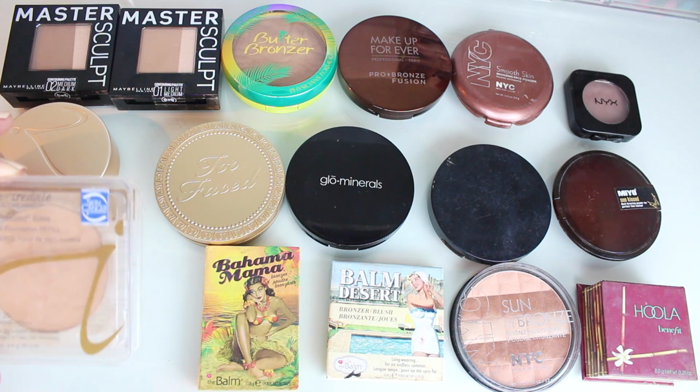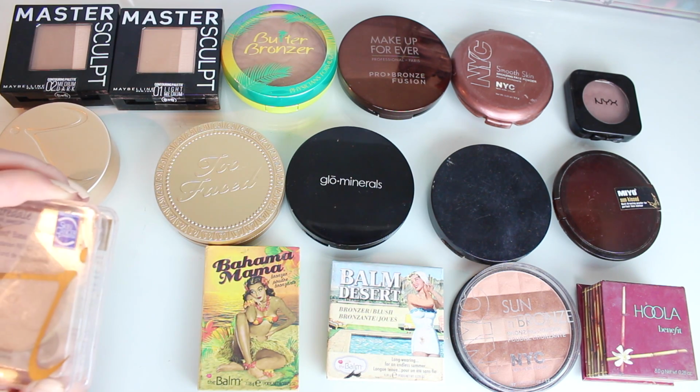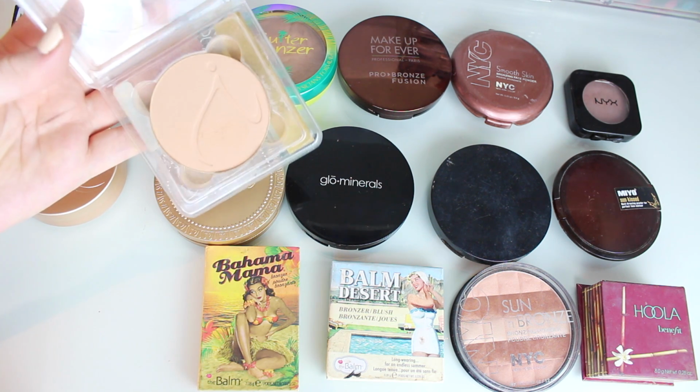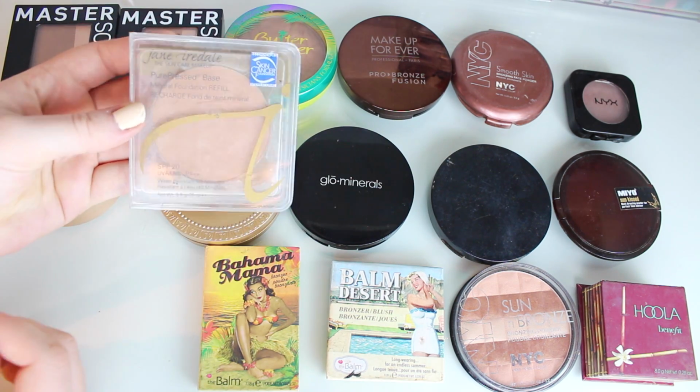This is a Jane Iredale foundation powder, but this is too dark of a color. The color is called Teakwood. I never pick up this and use it as a bronzer. It might be good, and I should probably give it another chance, but I know I won't do it, so I'd rather just give it away. And I hate that it comes in this packaging.